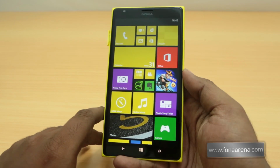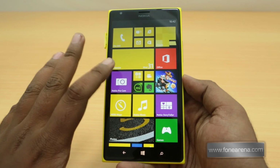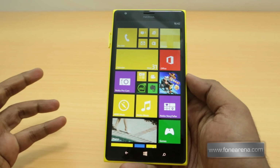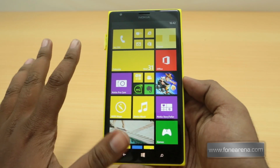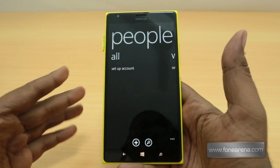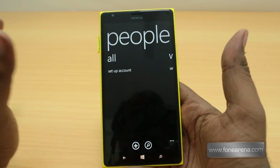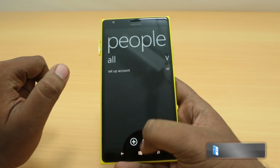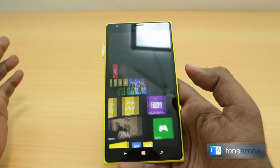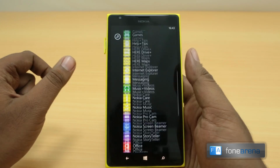So here you go. This is Lumia 1520 with the Windows Phone 8 GDR3 update, enabling 3 columns of tiles, of medium-sized tiles that is. So we think it's pretty optimized for the home screen, but going into apps and other details, like for example, this is still very big typography for a 6-inch screen, and look at the size of these icons. These are not optimized. They are even bigger than the Windows Phone shortcuts. That's hilarious. So yeah, I think more work needs to be done in Windows Phone 8.